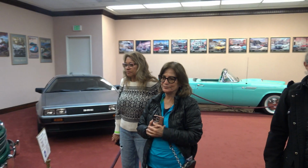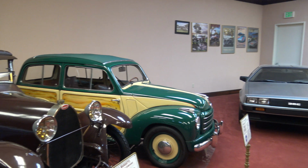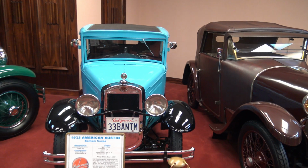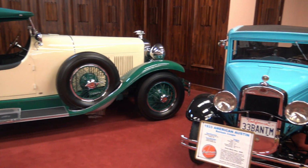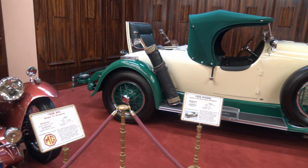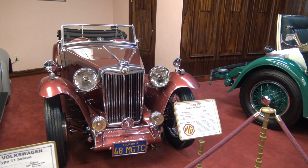Listen, I asked how many cars they have. He said right here in this collection they have about 150. In this building? In this building, 150. Another 80 in another. And they have more cars than that.